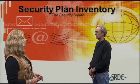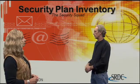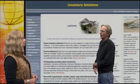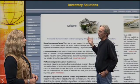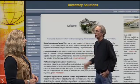Mark, I know there is software available to help keep an accurate inventory. Is there anything that you recommend? Well, the business owner really needs to determine what will work best for their business. They may want to use a simple spreadsheet like the one in the security plan, or they may want to purchase inventory management software. For example, we've pulled up a website showcasing inventory solutions online. There are many others available. Do what works for you. Just make sure you do it. And make sure that you store a copy off-site in a safety deposit box at a bank or on an online data backup service. Those are a couple examples that might work for you. But make sure you store your inventory at 3 secure locations.